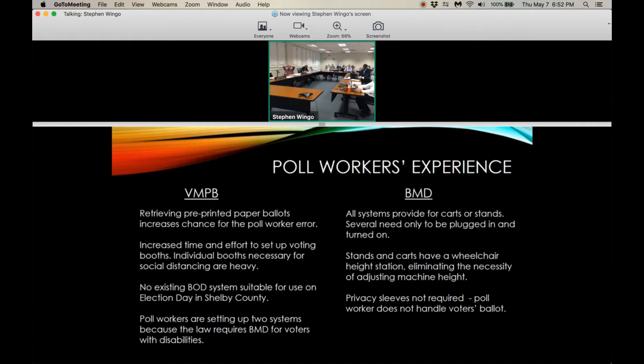Ballot marking devices provide for cards or stands. Fortunately, and I'm really happy about this, all of those actually are the correct height for wheelchairs. So, in our current system, not every poll worker gets a message about how to set it up correctly. Privacy sleeves are not required with ballot marking devices because a poll worker doesn't handle the voter's ballot.